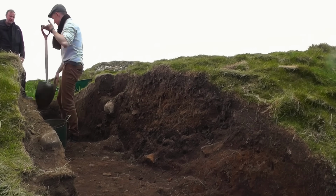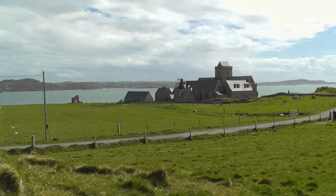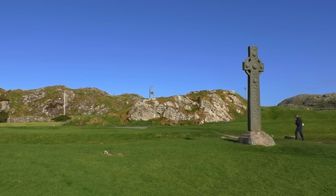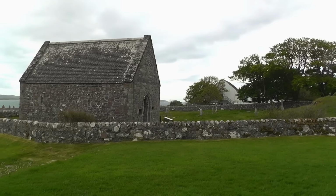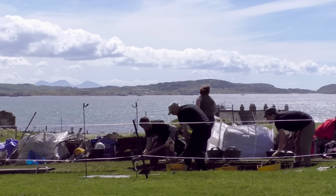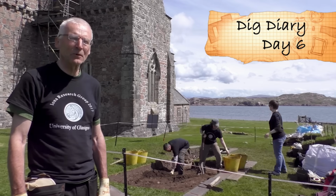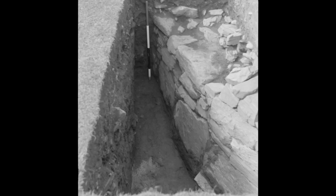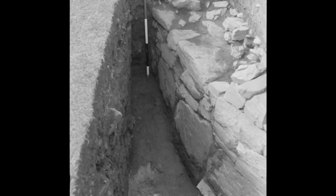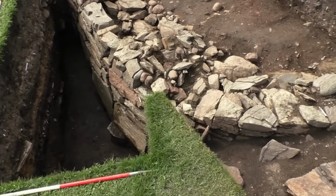Spurred on, the team want to find out what stood within this enclosure, as a major site of pilgrimage would have had a number of different buildings for pilgrims to visit and pray in. This is day 6 of the Iona project, and we're opening a new trench here, as you can see. In the 1950s, Thomas exposed an intriguing section of stone wall. To see where it leads, the Glasgow team extend their trench.